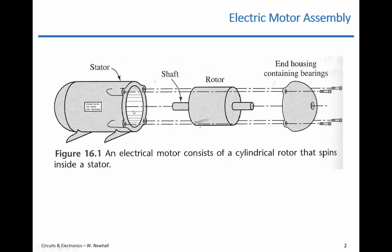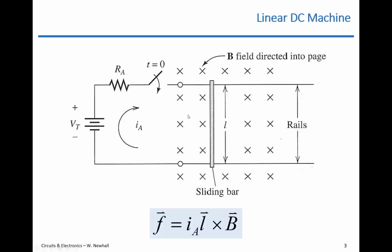Let's set the foundation for how you cause a force to happen with current flow, and just do a basic overview. You might remember this from physics. So if I have a setup like this, where I have some kind of voltage source and maybe a resistor and maybe a switch, and then I have these two rails.